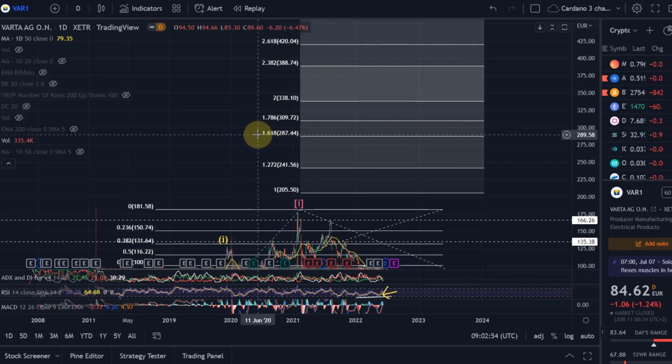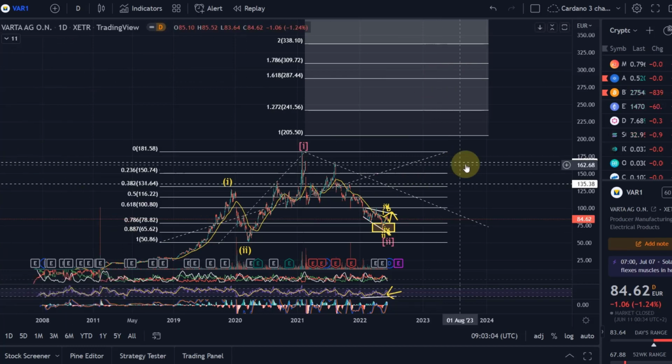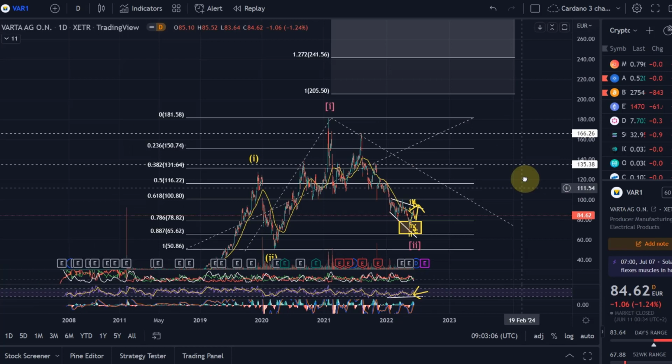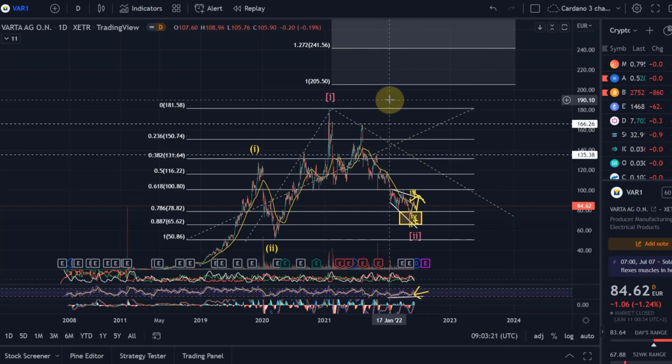As soon as VARTA is entering that wave 3 and makes a new all-time high, we can expect the 1.618 Fibonacci extension level. What is very important for longer term confirmation is, of course, here the $100 level. Then we have an important resistance level at $131.64, that swing high here, and a really, really significant level, but then we're already nearly at the all-time high level, is the $166.26 level.